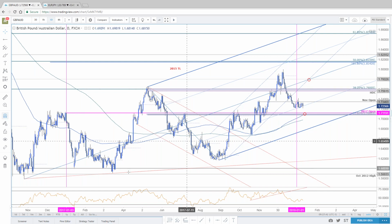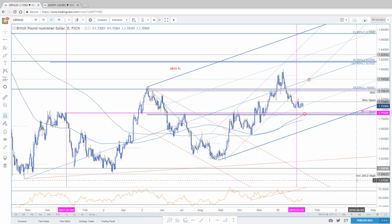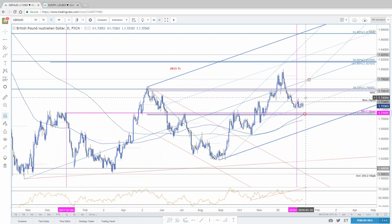That would shift my opinion for a bigger dip towards the lower parallel. Broadly speaking, this is a constructive trade. It has been for quite some time, for a few years at this point. But from here, it's either one last stab here for the long, or if you break the monthly opening range highs, look for 76.